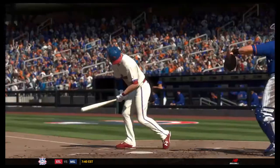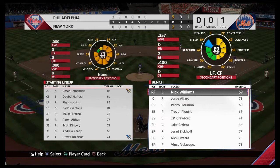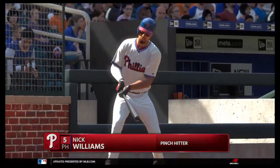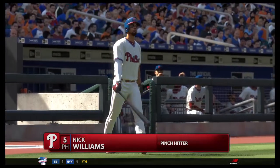Now the fastball is right by him as he swings and misses for the first out of the inning. Nice two-seam fastball there. You don't usually see a lot of swings and misses with that pitch unless it's really moving. So that one must have had some real good late life. Nick Williams will grab a bat and hit for the pitcher here. Number 5, Nick Williams.